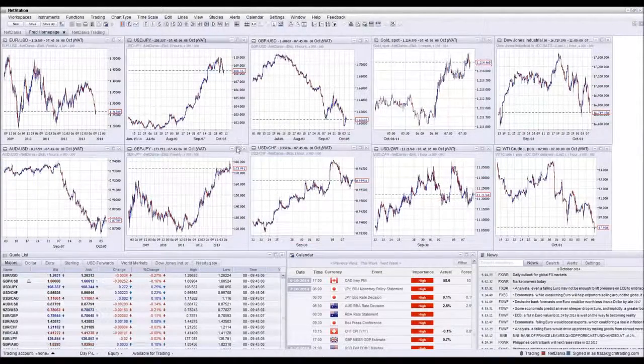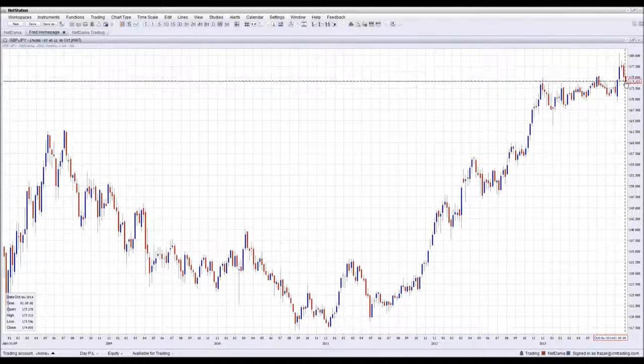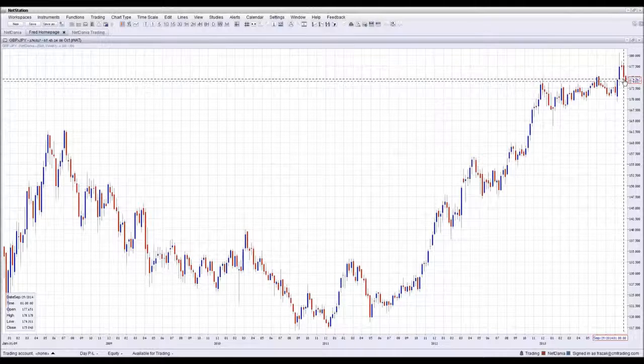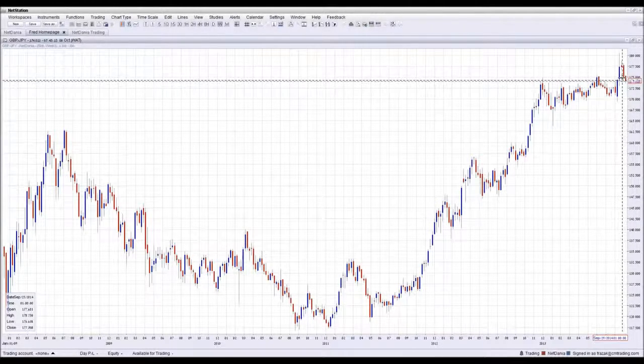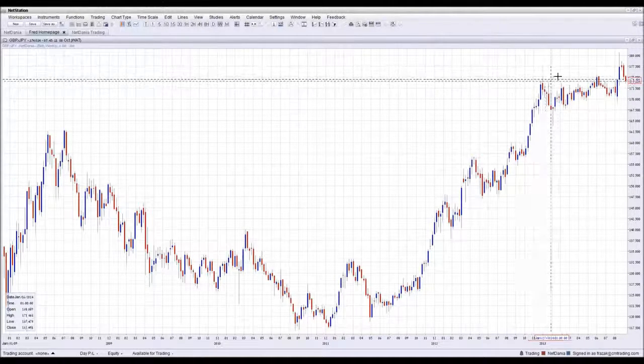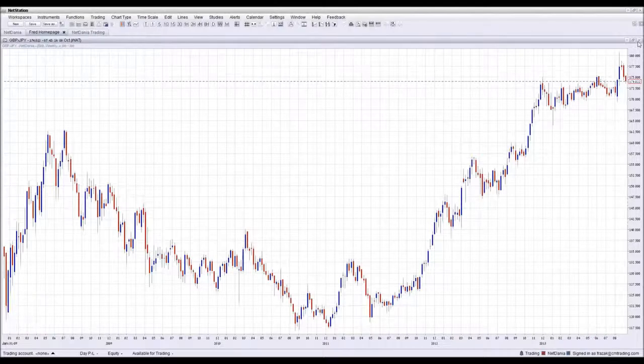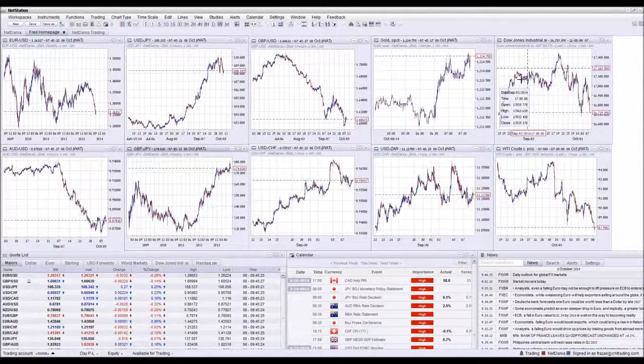Looking at the GBP Japanese yen, also retraced a little bit. This actually would be a good place to pick it up. We said a little bit further up might have been a better place to pick it up, but coming at previous resistance, okay, anticipating somewhat of a support here. Let's see if it could hold this level, especially with the numbers coming out of the GBP later today.